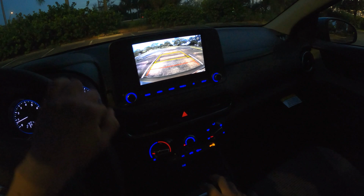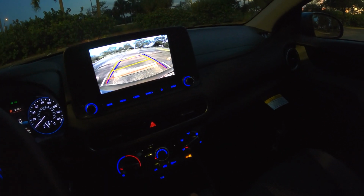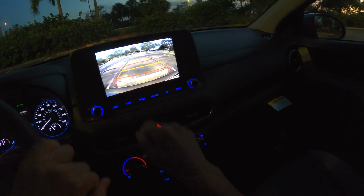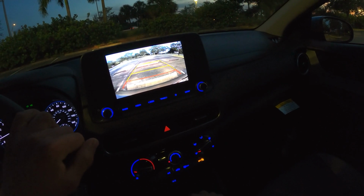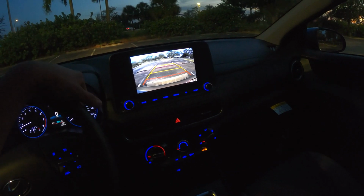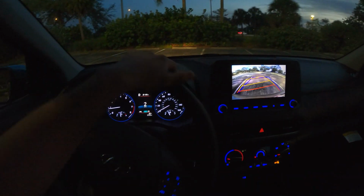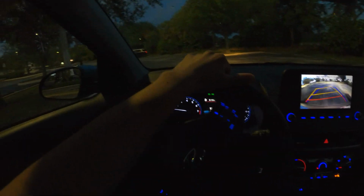Let's try the backup camera. Very nice. Love the fact that it has trajectory lines, even though this car is fairly cheap, 20,000, 21 MSRP. So let's take it on a POV night drive, guys.